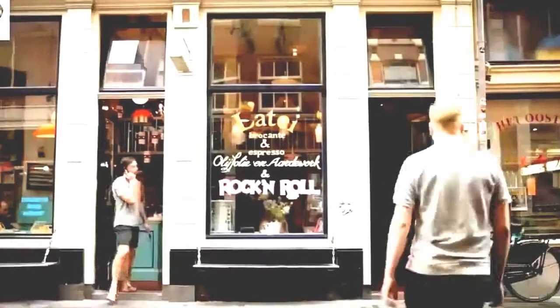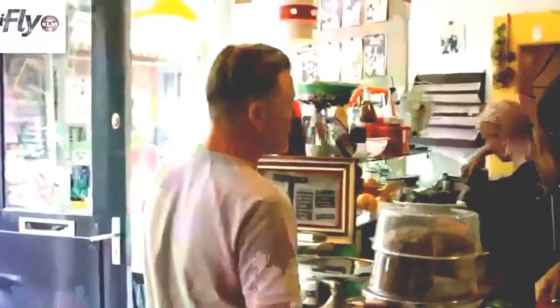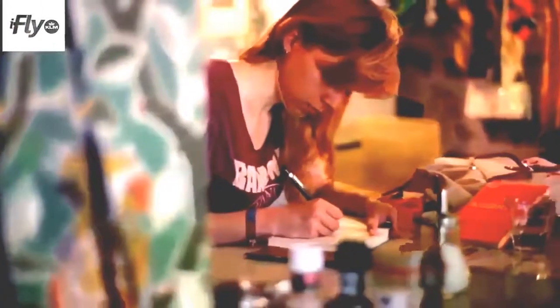Let's go. You have the best coffee in Amsterdam. You can have that here. You can have very nice sandwiches and fruit juices and everything. And the fun fact is that you can buy everything here, what you see. So this vase or this table or this chair or all the lamps that you see on top of the ceiling and everything is for sale.